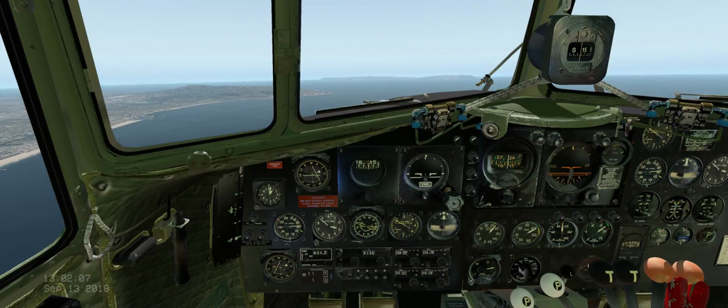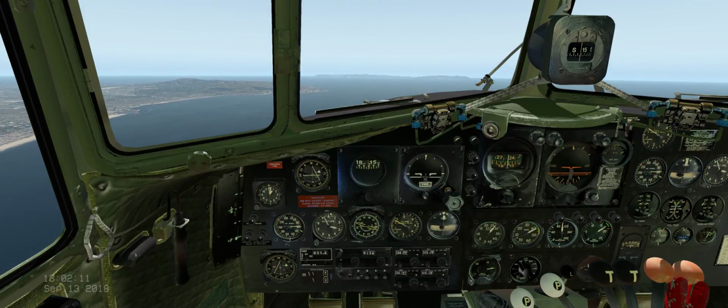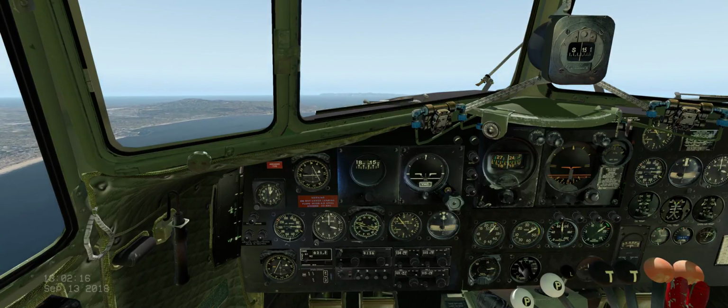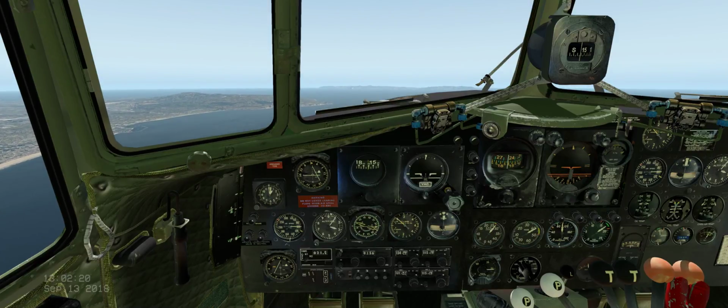Socal departure, Douglas 473 Delta Charlie, 2,900 with the weather, with request the full ILS 20 right from Seal Beach. That was not said right.